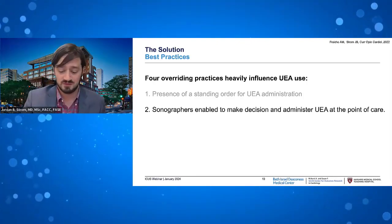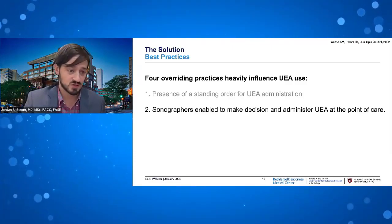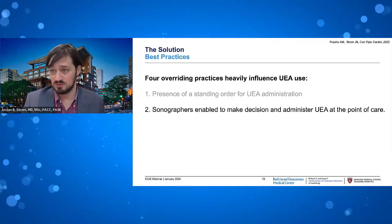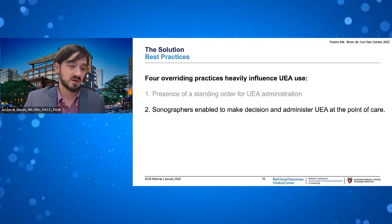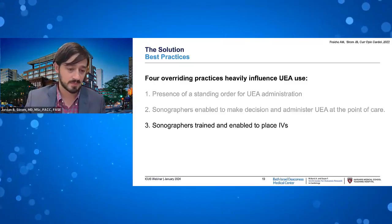We were able to do this using the precedent that ophthalmologic techs within our institution were giving timolol eye drops under supervision. And so using that as a precedent, we said, well, we can build on that. And we've had a very successful program since that time.